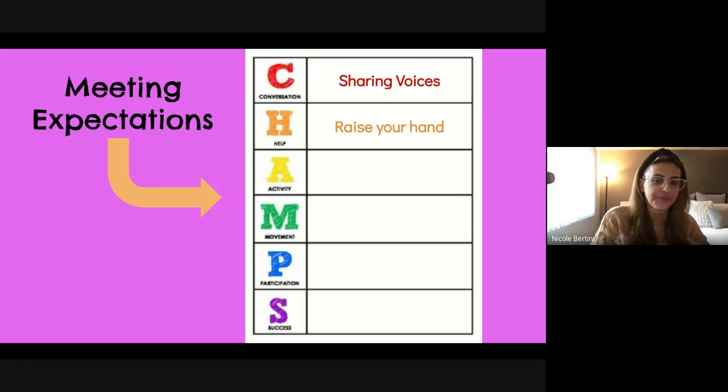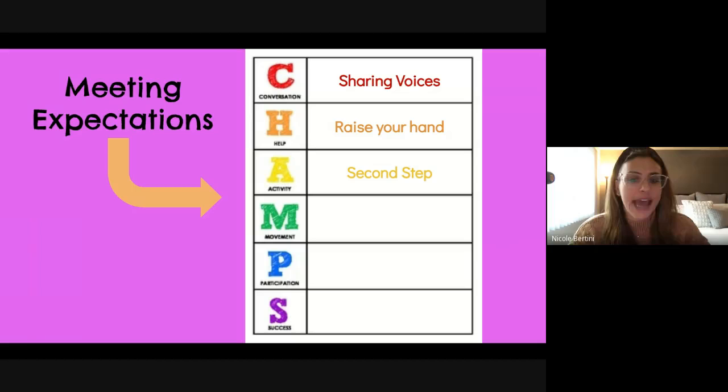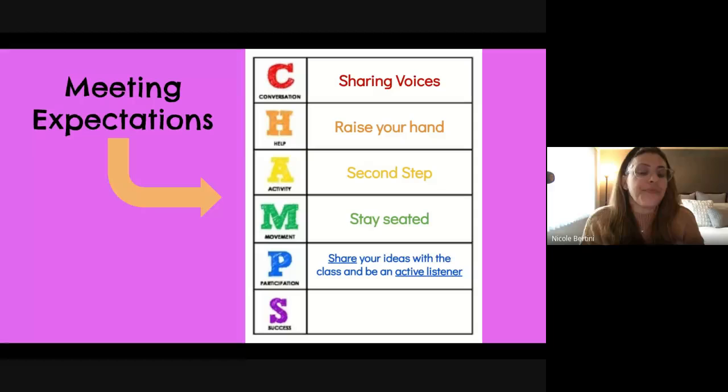Today's activity is our weekly second step lesson. We want to make sure that we are staying seated at our computers for the full length of our meeting so that we can make sure we are hearing what our classmates have to say and we hear the full lesson. If you would like to participate today, please make sure that you are sharing your ideas with the class, but that you're also being an active listener, which means that when someone else here is sharing in the class, you are using your body to show that you're listening.